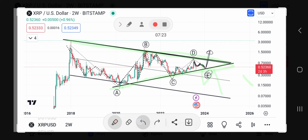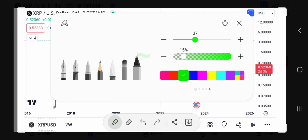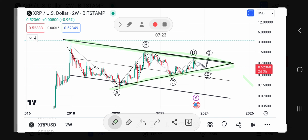But what we really want to see is price having a little bit more consolidation, finish up E, and then break out, back test the downward resistance line, the top of the triangle, and then blast off, right? So that's the idea. That's what we want to see happen.